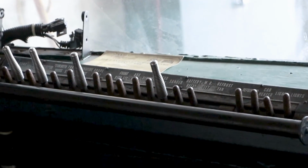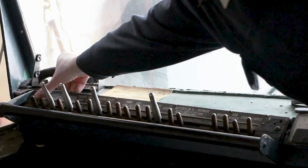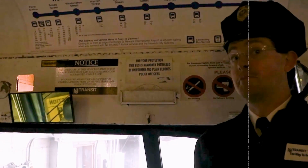Are all these a bunch of switches? Are they buttons with springs on them? Yeah, these are all, and this works. We're trapped! Oh no! Ding ding! Ding ding! It's one of those things that's the difference between in-service and in-museum service.